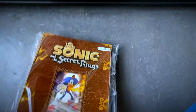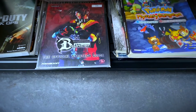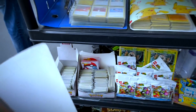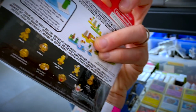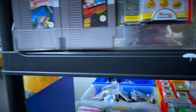Was contemplating a few other things like Sonic Secret Rings, but I was like, Nick, you know what? I'm not going to use it. I will use that Pokemon guide. And with my loft, the Lady Loft, starting renovations this week, the game guides and the books will be up in the Lady Loft. I'm having a bit of a library up there, as well as more consoles and games, stuff that I can't fit in my Lady Lounge in the game room.